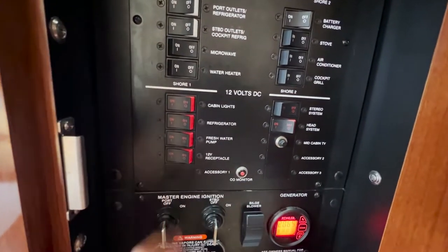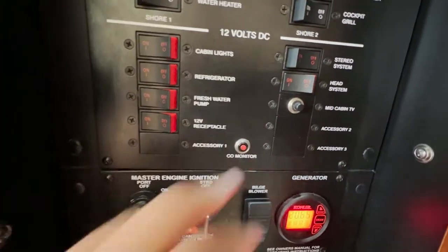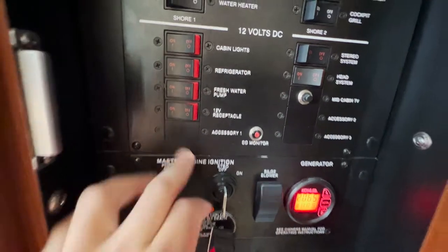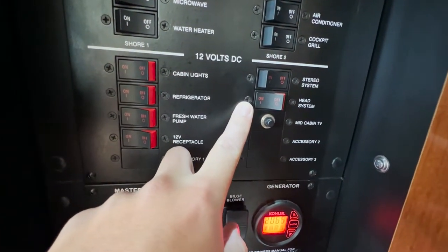Everything below this line is going to run off your battery. So cabin lights, fridge, freshwater pump, 12 volt receptacle. You can add another switch for any accessories, 2 and 3. And then your sound system, head system as well.